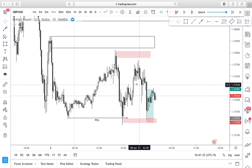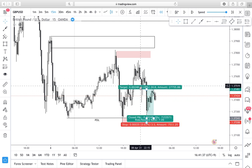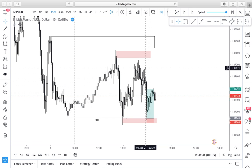And then once I saw we broke structure, once I got the confirmation, then I risked another 0.5%, so it can total to 1% for my buys. I made some mistakes. I didn't take partials on time. Cool, I learned that lesson.